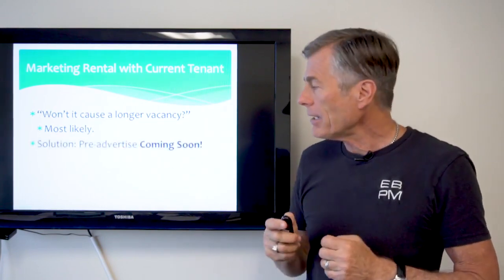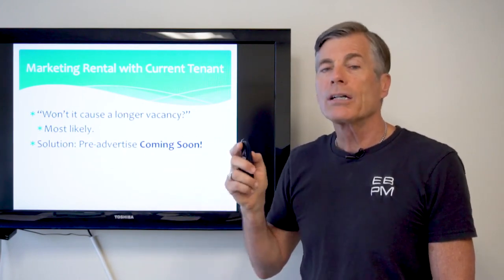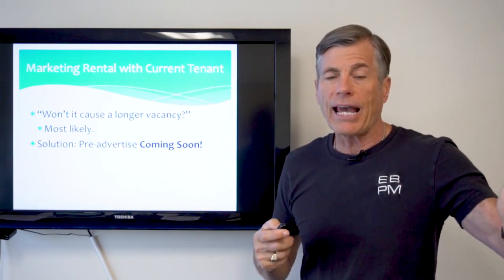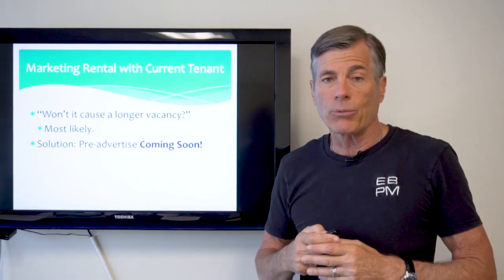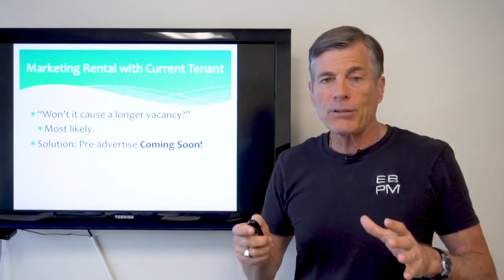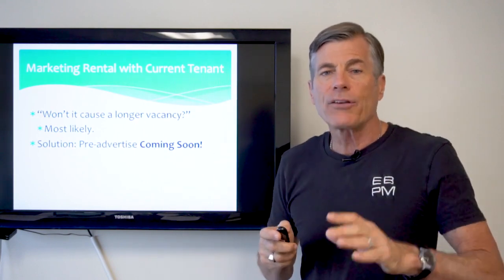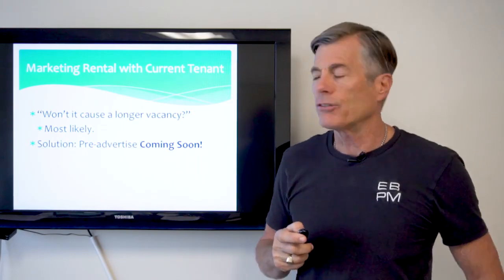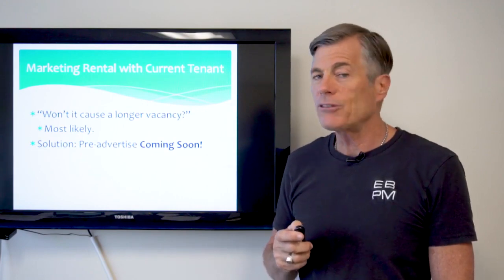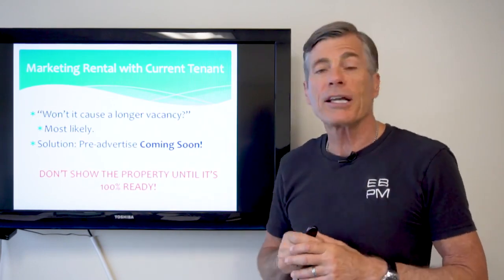The way to combat the vacancy is to pre-advertise before the outgoing tenant moves out, coming soon. So you get a lot of interest, a lot of people wanting to see the house. Many will drive by the house. Some will even apply for the house without seeing the inside, so that when you do show the home, you have a lot of people looking at it, and you get great credit score, great income, great rental history, and they're able to move in quickly. That's how you select a tenant. So that's the solution to any kind of vacancy. Bottom line is that we don't show a property until it's 100% ready.